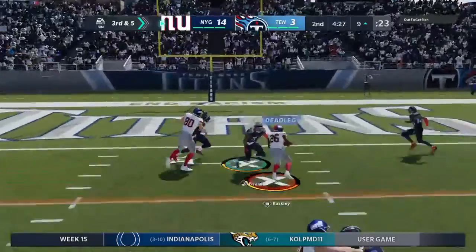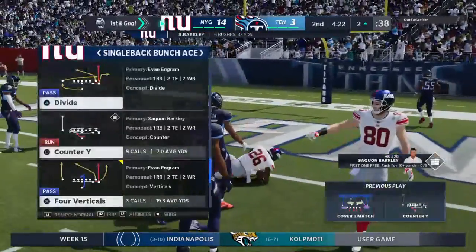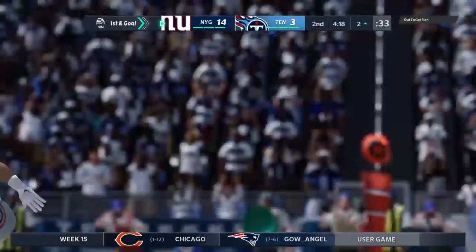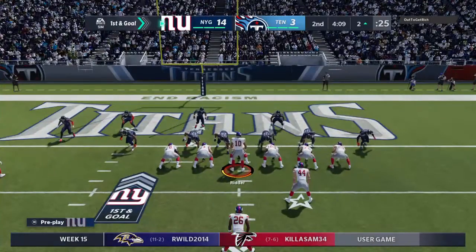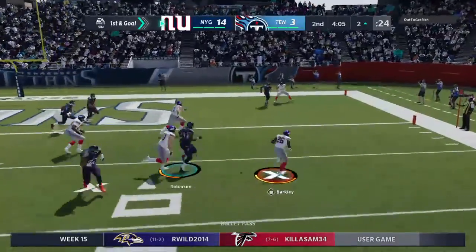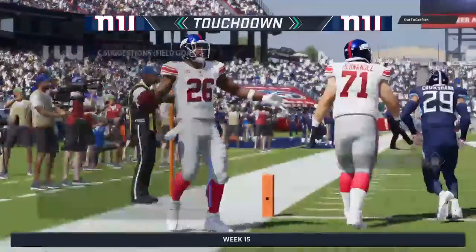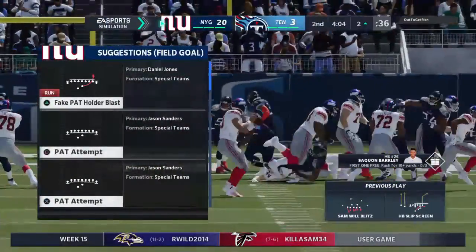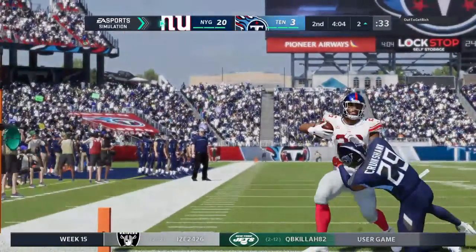On 3rd down, Barkley. And he won't have the touchdown, but he will have the first down as he's tackled at the 2. It's an 8-yard pickup, and it leads to a 1st and goal. He'll look to throw. They'll set up the screen to Barkley. And he will take it on in for a Giant touchdown. Saquon Barkley. Touchdown number 15 of the year. And the Giants are able to add on to their lead.